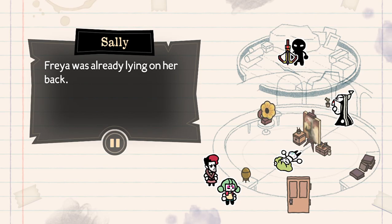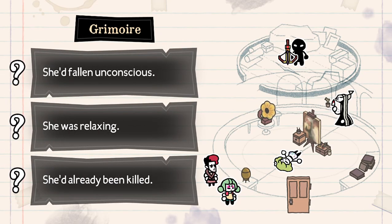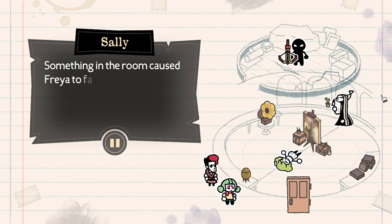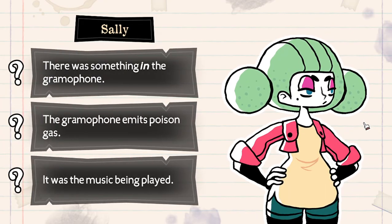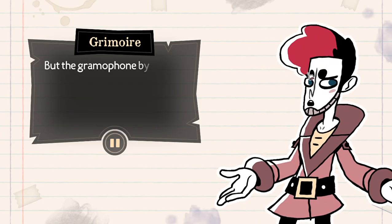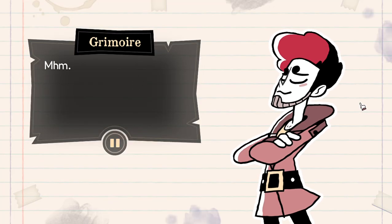Freya was already lying on her back before the arrow was fired. I think so too. She'd fallen unconscious. Something in the room caused Freya to fall unconscious. The gramophone. Right. But the gramophone by itself can't do that. It was the music being played. What? Let's try that again. But the gramophone by itself can't do that. There was something in the gramophone. Something small.